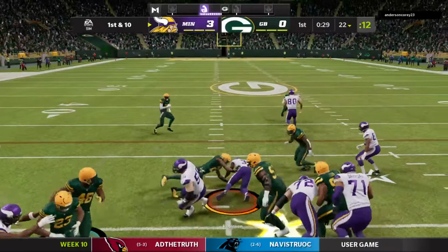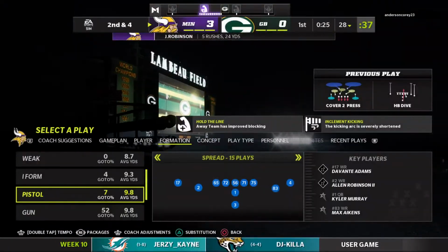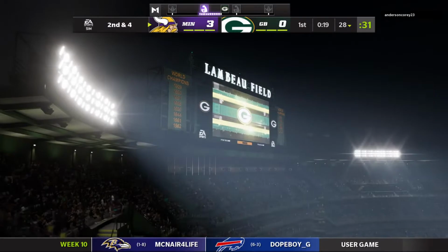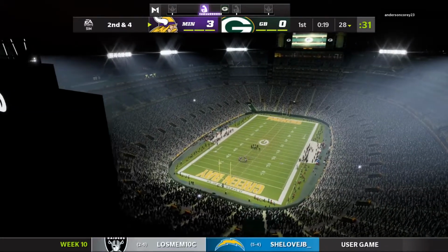To start it out, Robinson, and he'll be brought down here at the 28. It's a 6-yard pickup, but it gets him to 2nd and 4. All right, Brand, I know we're in the early going here, but those kind of runs are going to open up a world of opportunities for this offense going forward.